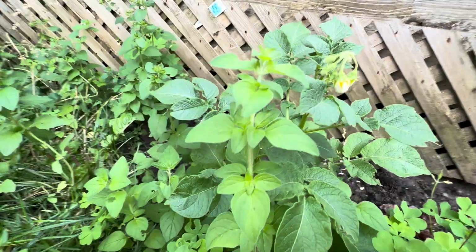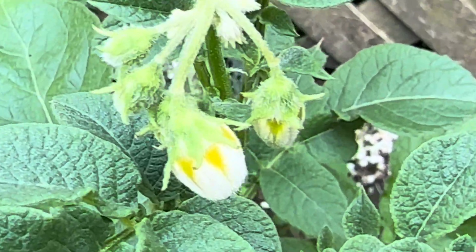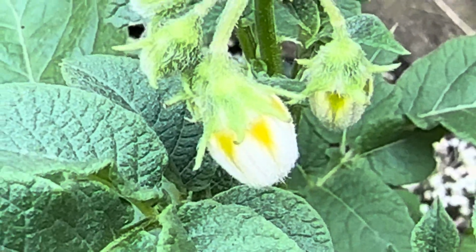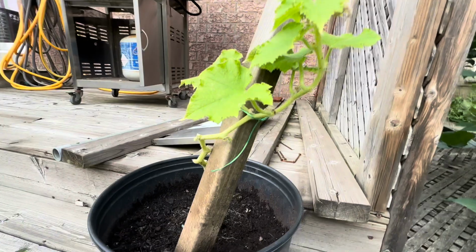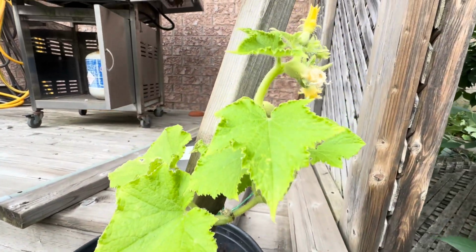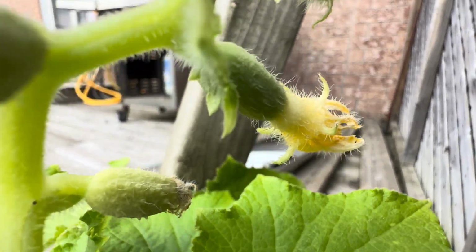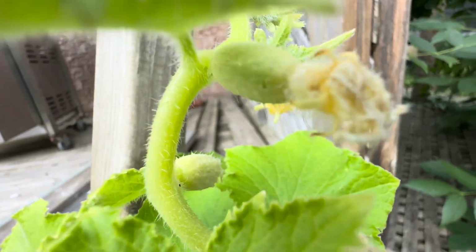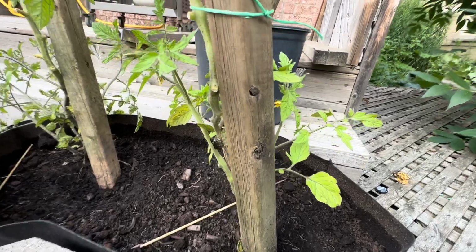And here I planted a potato plant, and look at this. Have a look at that. Isn't that interesting? That should be an interesting one to keep an eye on as well. So here we got a potted cucumber plant. You can see it's got a few little cucumbers on it. Look at those. And I get the two tomato plants here.